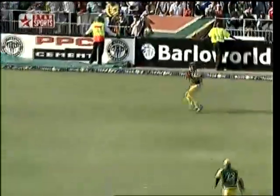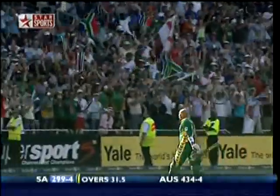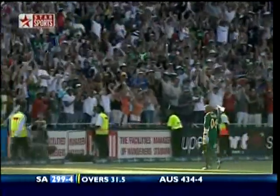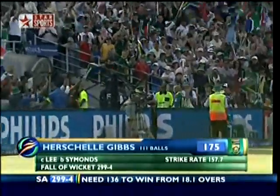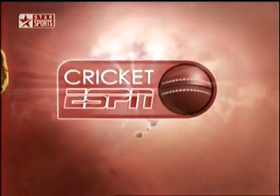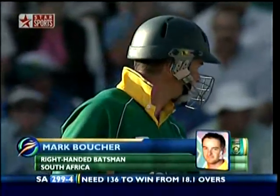That was a superb performance. Well played, Herschelle. As good an innings as anyone has seen here. He goes for 175. And 299 for 4 now into that famous tunnel. 136 to win from 18.1.